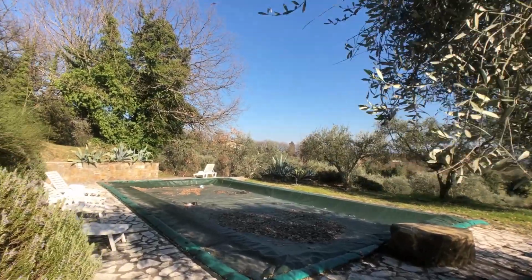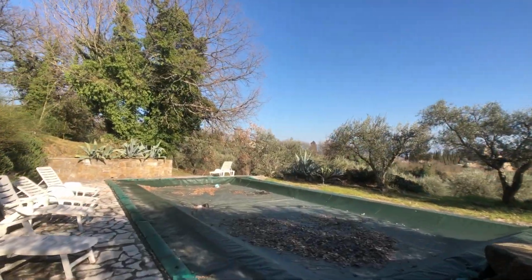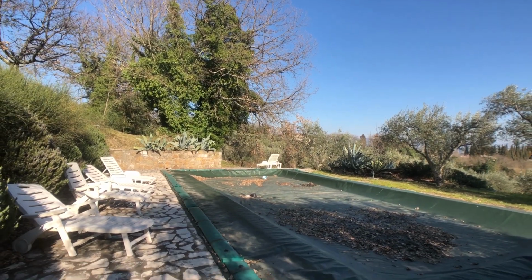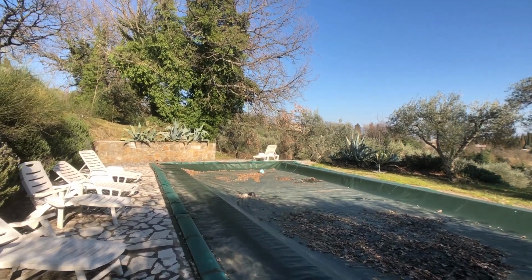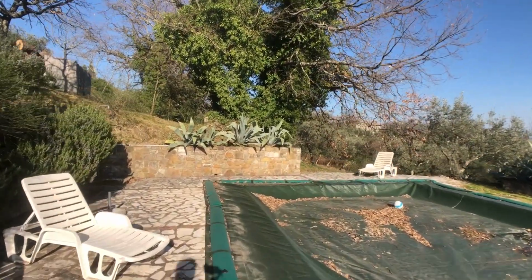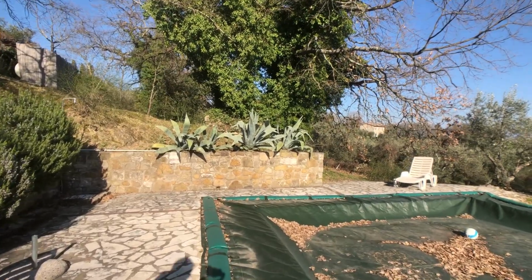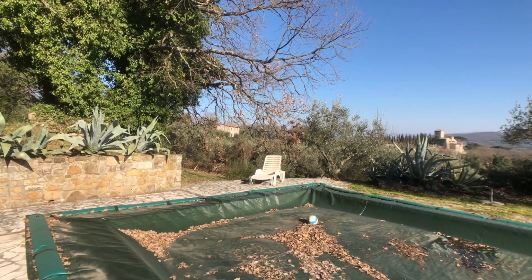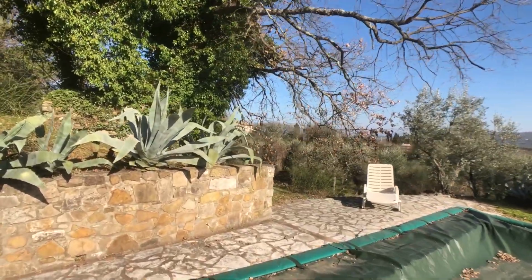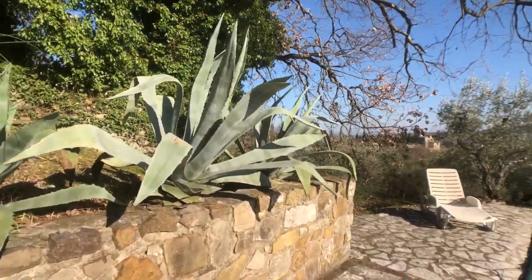Okay, I'm down. Right, the swimming pool has a winter cover on. It's 12 metres by 5 metres, and it's facing due south. And I can see a gazebo over there, which we're going to go and have a look at, because basically you would want to get out of the sun.